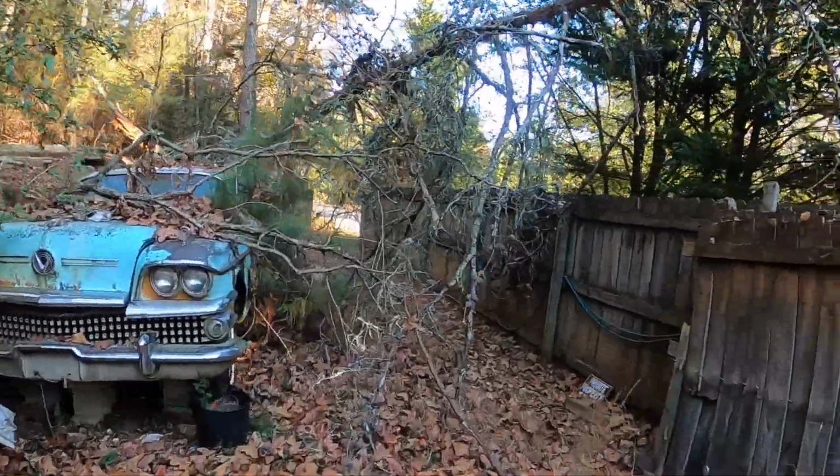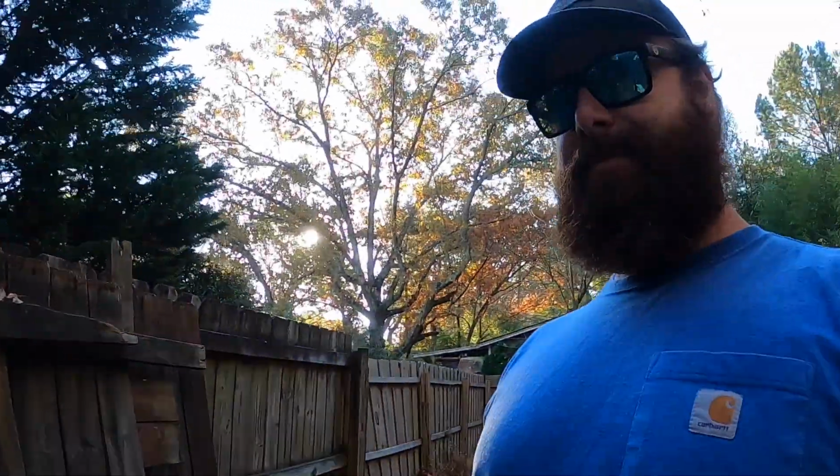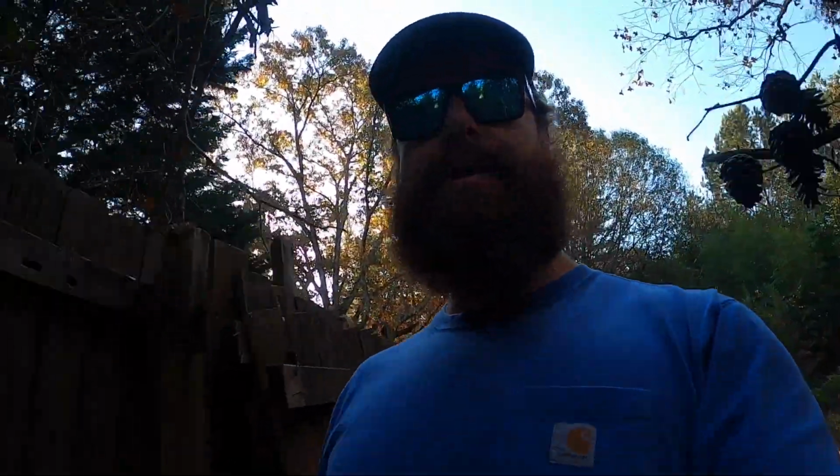Time to break out the chainsaw and start hacking this tree away, which was part of the deal. We're gonna cut it up nicely and throw it up the embankment to get it out of these gentlemen's way, and yeah, so here we go. Here goes everything. Here goes nothing.